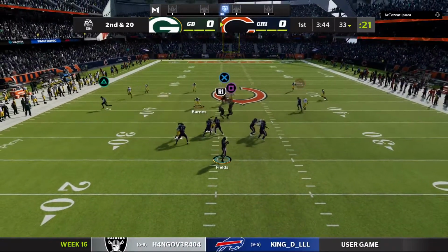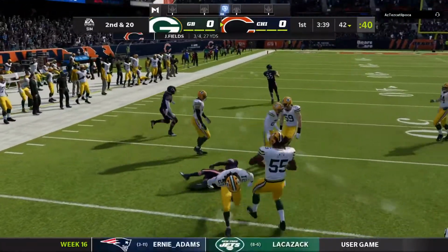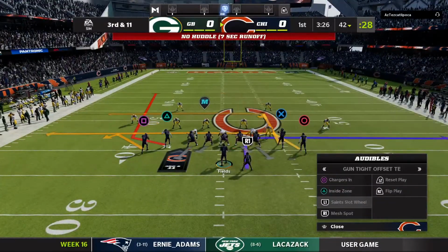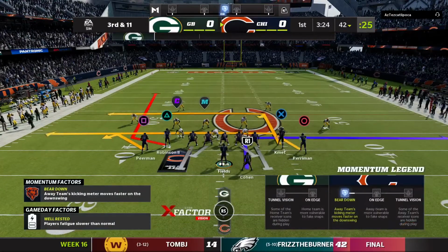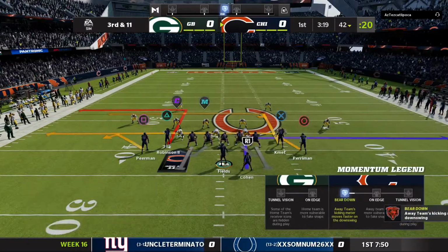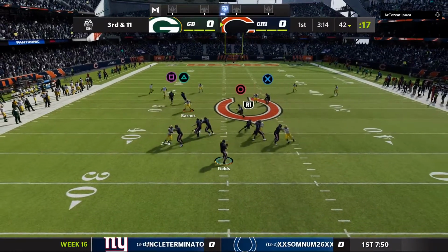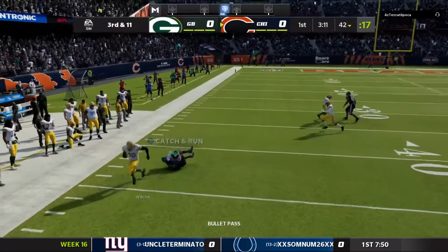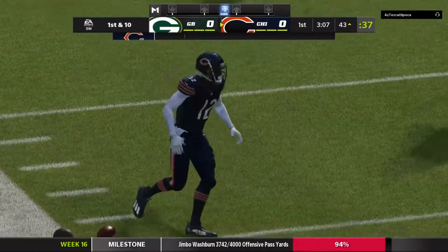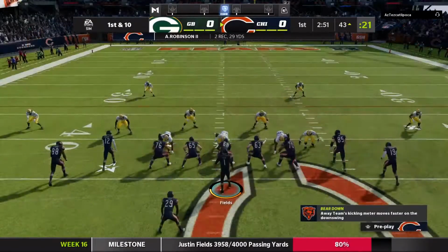Here's Fields. He's going to dump that off to his running back, Cohen. So the completion results there in 9 yards. And that'll bring up a 3rd and 11 situation. Now Fields. Man open is Robinson. And he will have the Bears first down as they're able to get the 3rd down conversion. And the pocket's been protected pretty good here so far in the opening drive.